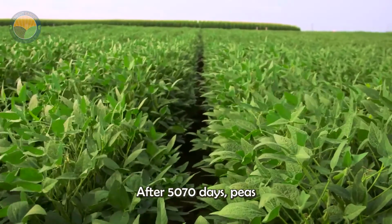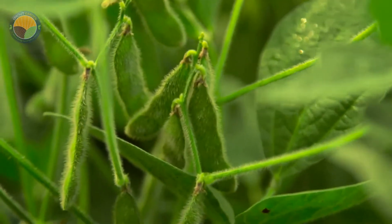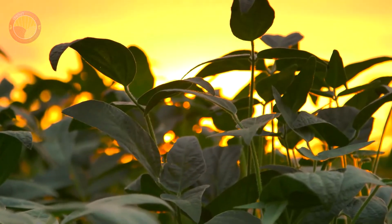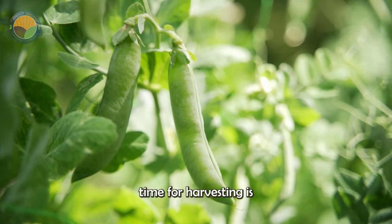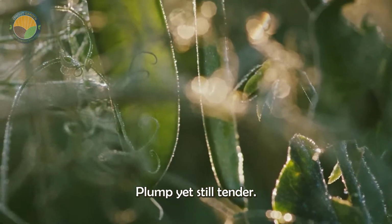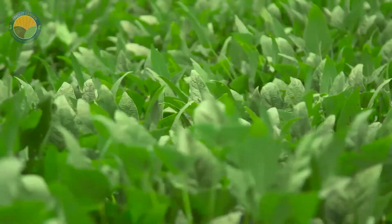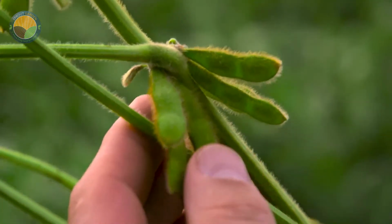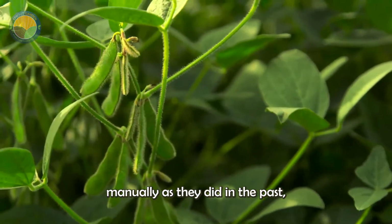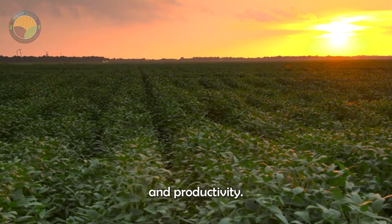After 50-70 days, peas reach their perfect ripeness. The ideal time for harvesting is when the pods are fully developed, plump, yet still tender. Nowadays, farmers no longer harvest manually as they did in the past, but instead use specialized harvesting machines to improve efficiency and productivity.